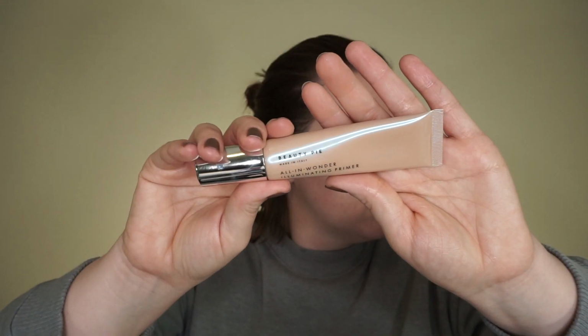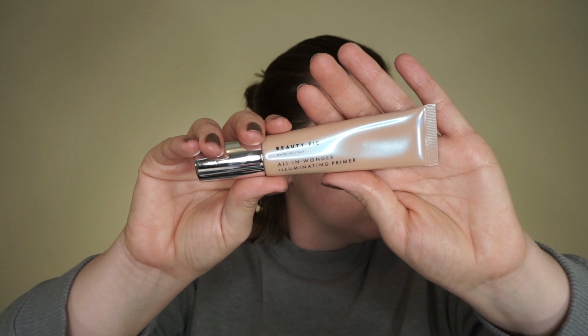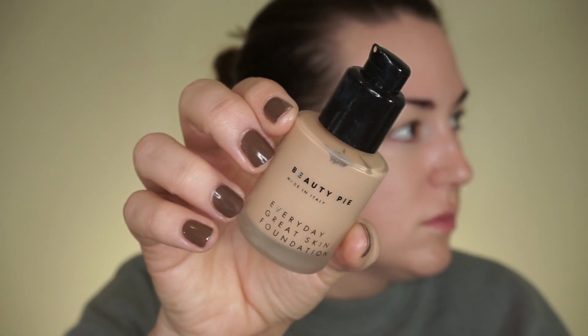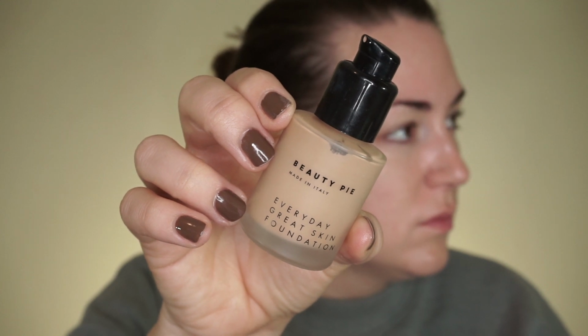I probably didn't need this step, but I then added a second priming product, and that is the All-in-Wonder Illuminating Primer. I just wanted to use it so that I could compare it to the one in the packaging before, and really I don't see much of a difference. This formula does seem slightly thinner than the previous formula, but that could be because I put on so many moisturizing agents, or because the bottle that I had before is a little bit older now and maybe it's getting thicker. So after I put on all those base products, I went in with the Everyday Great Skin Foundation.